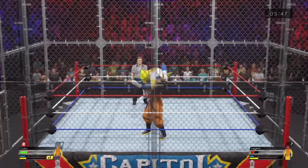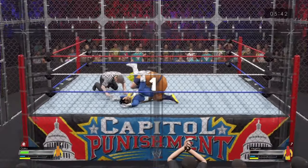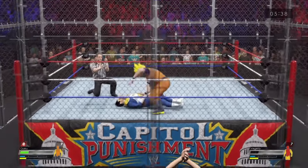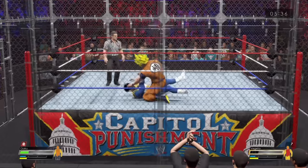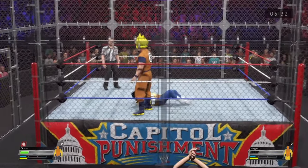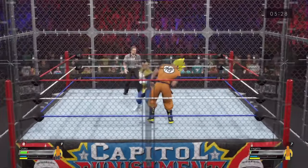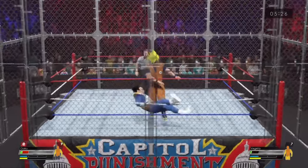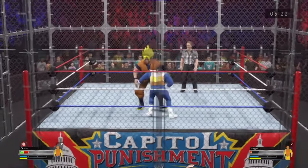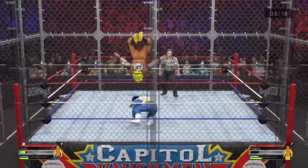The human torture rack. How much more can they endure? Two. He scores a fall there. Oh, a nasty stomp to finish it off. He fends off the attack. He shifts it back onto him. Front control. Nasty kick to the face.